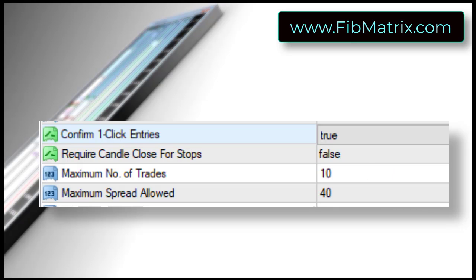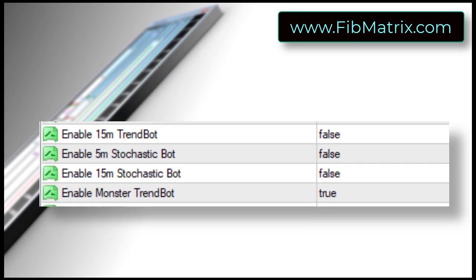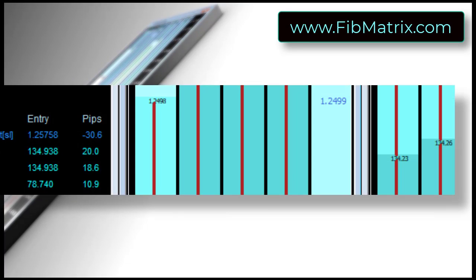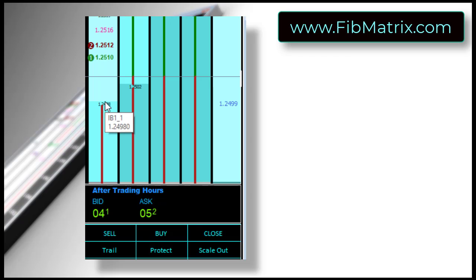Let's see if we can do it now. Okay, I'm going to set my manual setting. It already is one click. Okay, so I'm going to close this. Alright, I'm going to try to sell one of these. This is probably not a bad idea, right? So I'm going to say sell.